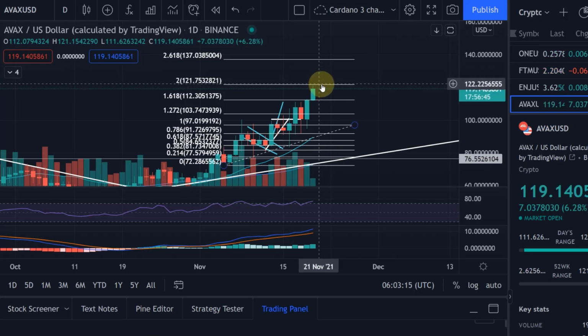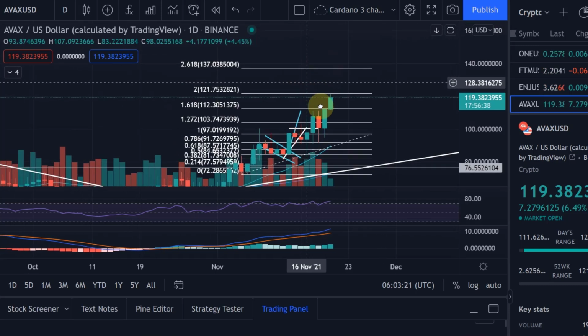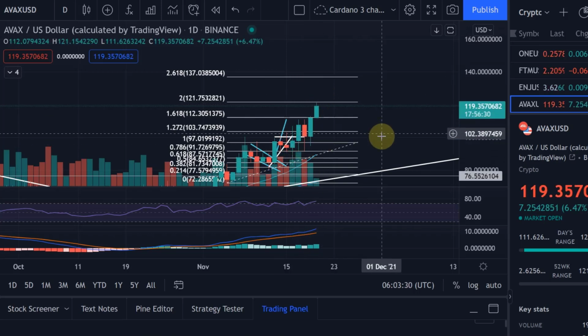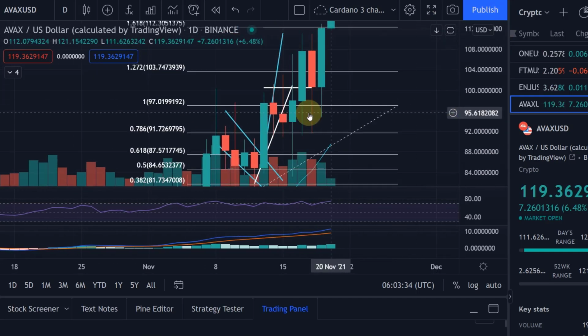Should we really make it above this level here, then we will get to the 2.618 Fib level. In my view, that is the $137 level. And after that, I need to have a new Fib on the chart here. But overall, we've hit my last few target levels, and I told you in the previous video how well the price overall adhered to these Fibs here.